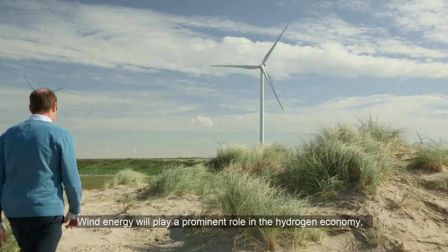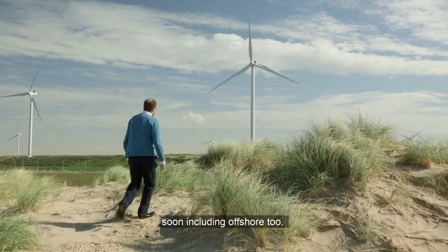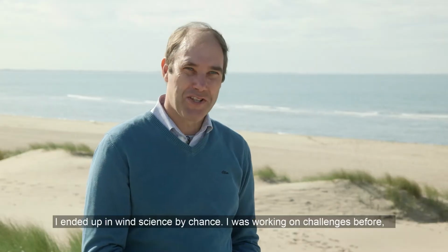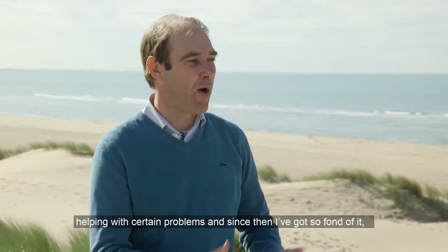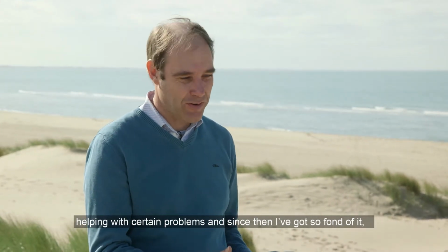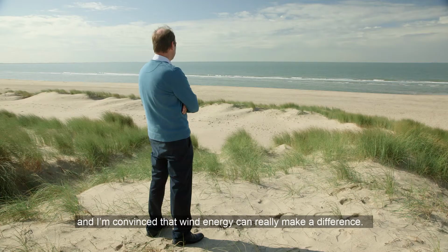Wind energy will play a prominent role in the hydrogen economy, soon including offshore too. I got to wind science by chance. I was working on jet engines before, and I helped with some problems, and ever since I got so fond of it and so convinced that wind energy can really make a difference.